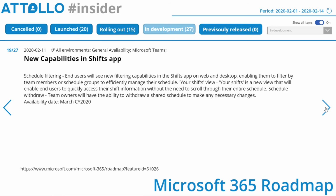New capabilities in Shifts app, so schedule filtering. End users will see new filtering capabilities in the Shifts app on web and desktop, enabling them to filter by team members or schedule groups to efficiently manage their schedule.